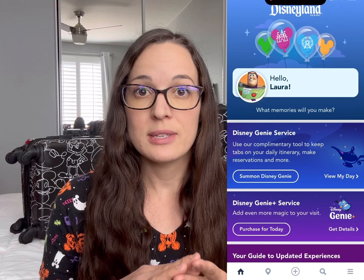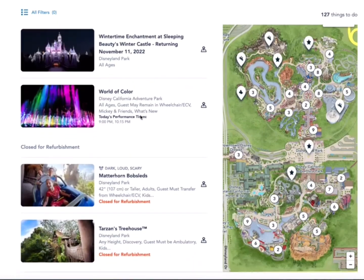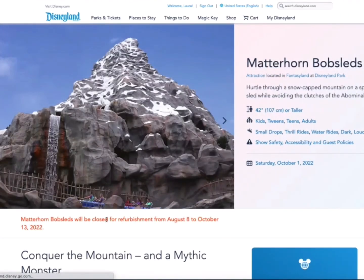So the first thing that I want to talk about is what currently in 2022 is open and what may not be open. Now, that being said, at the time of viewing this video, some things may change. It changes daily. Things may be open, they may be closed for refurbishment. You can go on the Disneyland app or Disneyland.com and look at what attractions are open and what may be closed for refurbishment. Sometimes it has dates of reopening, so get over there and take a look at that if there's something very specific that you want to try to do. Just make sure that it's open before you plan your day.